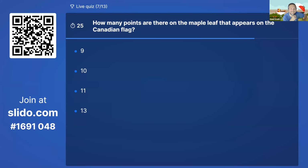How many points are there on the maple leaf that appears on the Canadian flag? 9, 10, 11, or 13? Rest assured, even if you're Canadian, you don't necessarily know this one off the top of your head. Tricky one, you gotta do some counting.